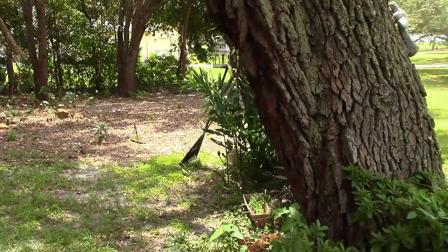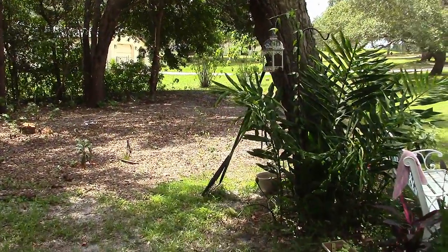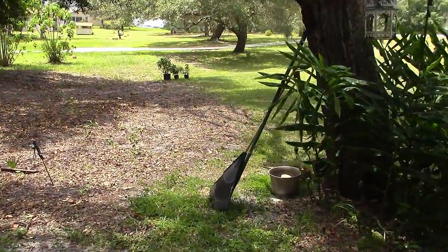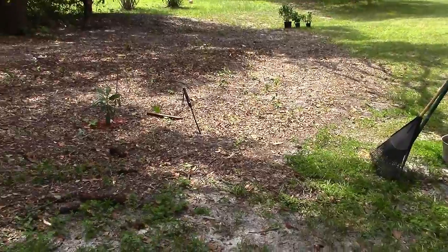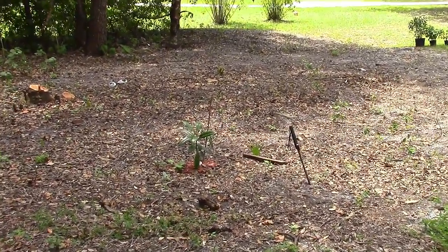Now here's our wooded area. Well, it's not a wooded area too much anymore, but you can tell by the dirt, come all the way around here, where this was. And of course we cut it all the way back. There's a lot of weeds. We took down several trees. You can see that there was one there.